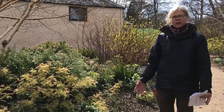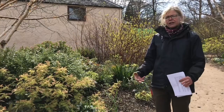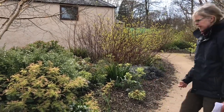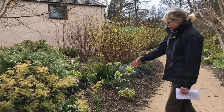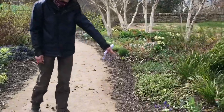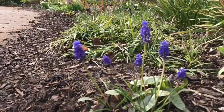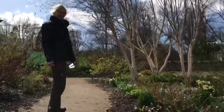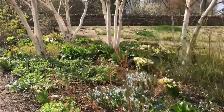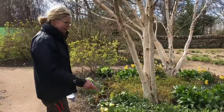So they're quite ephemeral. They will come up, do their thing, flower, and then as the summer goes on, the flowers will go away and often leave a sort of gap after that. So we've got lots of bulbs. We've got things like the muscari, the little blue ones there. We've got the puschkinia, the scillas that we've got scattered around here, and of course all sorts of different types of narcissi as well.